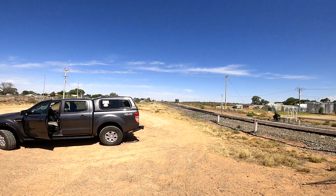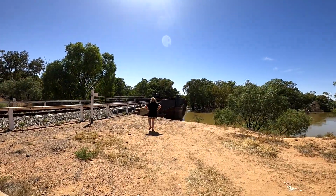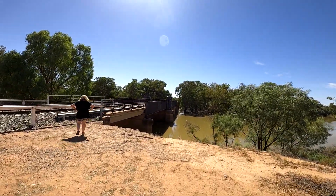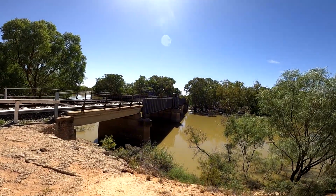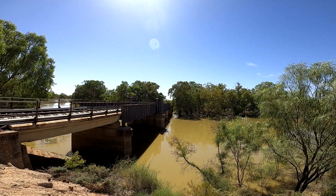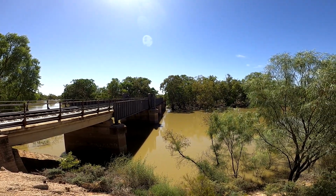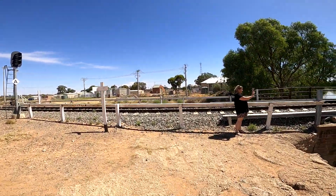Right, we're just down there. We're at this bridge. It has a cog on it. So it was a lifting bridge for the steam paddle steamers to go through. How cool is that? Very interesting. So the bridge is still in action, but there's no way of getting across in a vehicle.